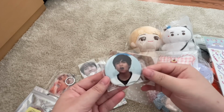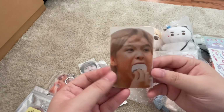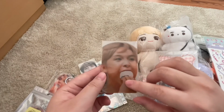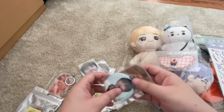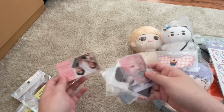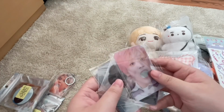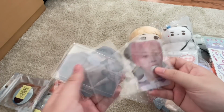Also came with a button and some clear frames. I actually already have a clear frame of this photo because I love this photo, but it doesn't hurt to have more. And then lastly, I claimed a bunch of clear frames for my friends and I when I purchased the Chunla doll on claim.